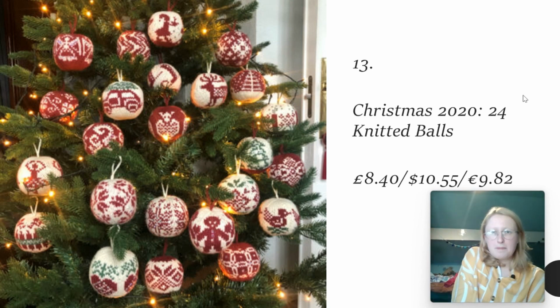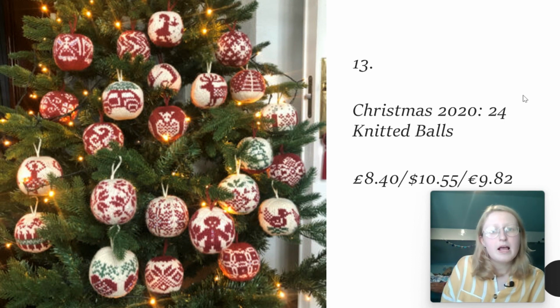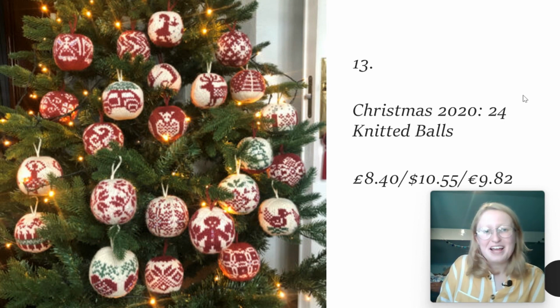Number 13. So the bit that kind of made them famous in knitting the first time round is the 50 Christmas Balls book. And then it's kind of since lockdown, they seem to release some every year. How they still come up with designs, I don't know, but that's why it's their job.